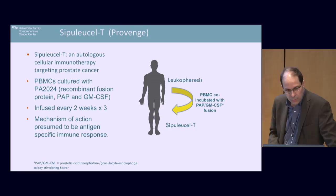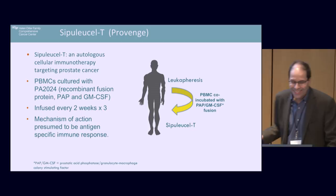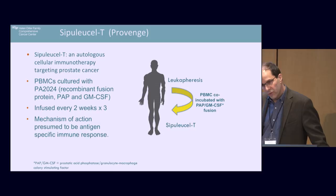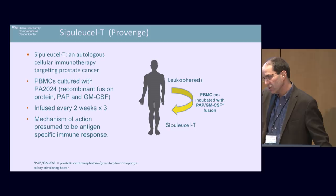So let me briefly talk about Provenge. It's important both because it's the only FDA-approved immunotherapy specifically for prostate cancer, and because it was developed at UCSF. So Sipuleucel-T, as David spelled out to you, takes the patient's own blood cells, removes them, and in the test tube activates them. Takes these dendritic cells and basically force feeds them this antigen so that they now know how to recognize prostate cancer. And then you reinfuse them back into the patient. And those infusions are three, once every 2 weeks times three, and you're done.